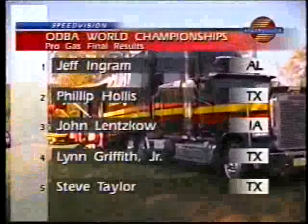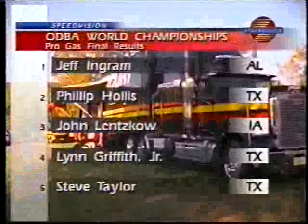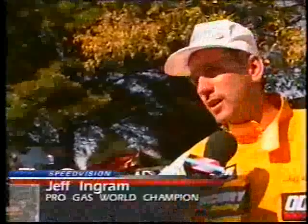So here's the Pro Gas scorecard, the top 5 finishers, as Ingram took home the World Championship and ODBA High Points win, as well as an APBA National Championship. Everybody, JC's Propellers, my wife, Boat Works, everybody combined. It's a great team effort, and it's just been a great effort.